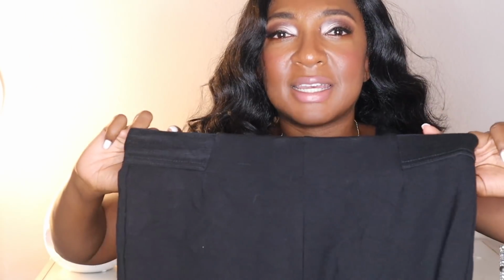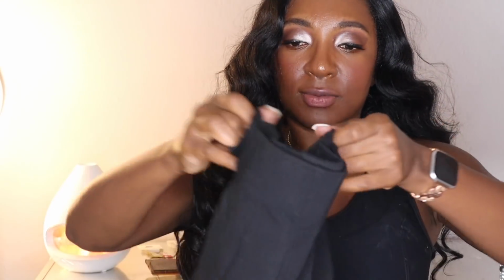These chaps, kind of like jeggings, they're size large. Elastic waist. This style of pants is really popular just because they're super comfortable. You can dress them up, dress them down. So yeah, I'll be sending that to ThredUp.